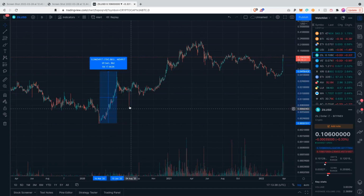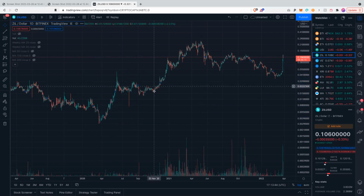Then it retraced a bunch all the way back down below 1 cent before it went back into another move later in 2020. And what's interesting about this from the present perspective is that the bulk of ZIL's move in later 2020 or 2021 actually came a little bit earlier than most of the rest of the altcoin market. So if we take this here as the beginning of the move, when it actually started to go into that parabola at the beginning of November 2020, we can see that it had put in the bulk of its move by the end of 2020.